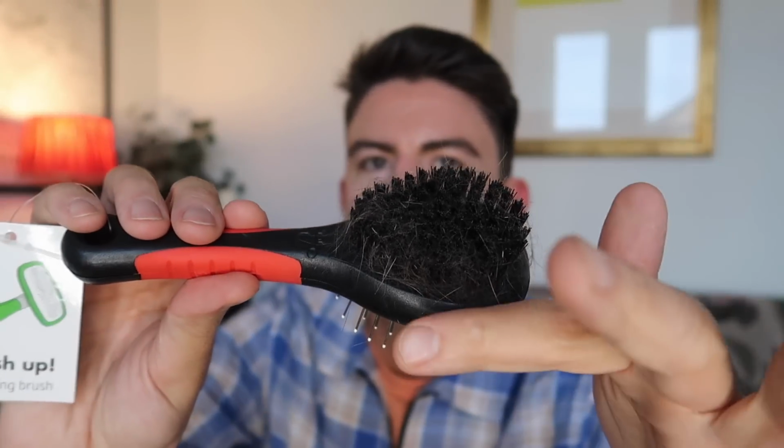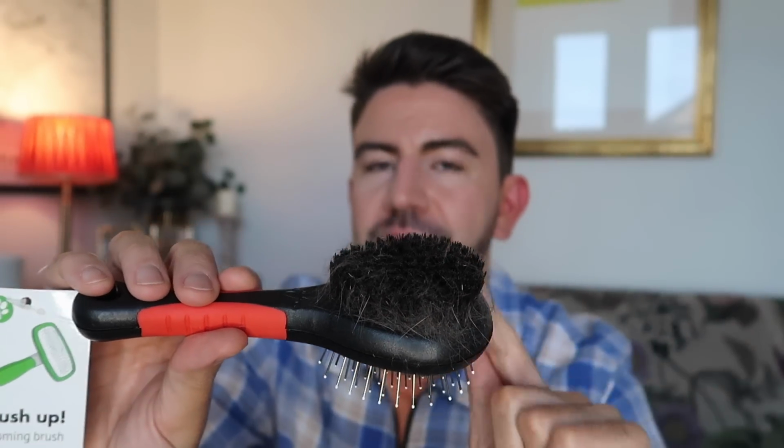I got them a brush as well, and I've already used this, so apologies that it doesn't look particularly appealing. It is covered in cat hair, as you can see, but I wanted to test it out on them because with brushes, they're not a fan of all brushes. So I thought I would give this one a go, and they seem to be really enjoying this one. And I've just got Pumpkin here. Let's see if he will let me demonstrate.